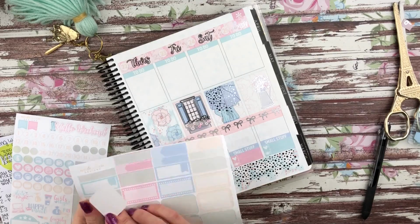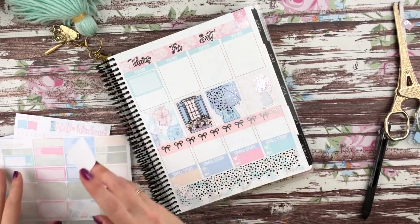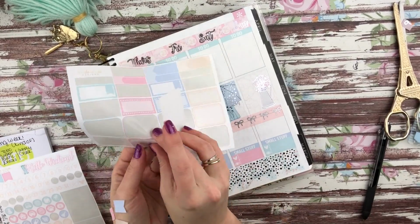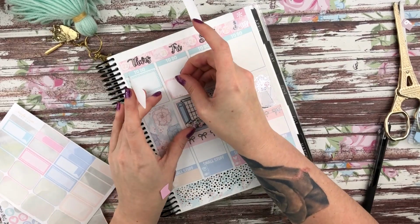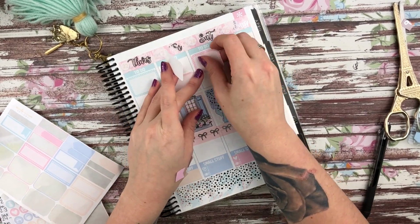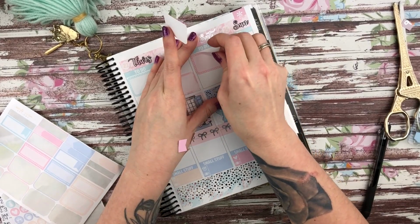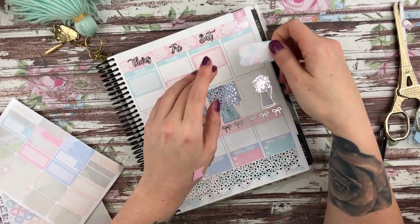So I'm gonna go ahead and do half box up top, and then I want to switch back and forth between my other two patterned half boxes, and I'm just going to kind of put one at the bottom and then go back to the top. That's crooked. And back to the bottom.